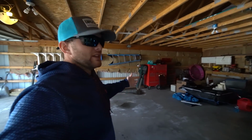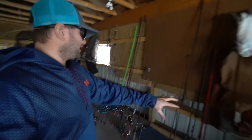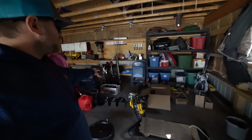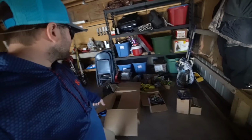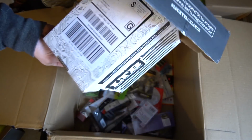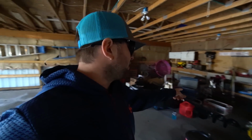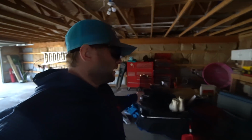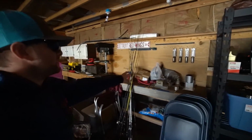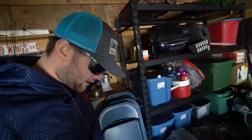Guys, my garage is an absolute mess, and I actually cleaned it up a little bit, but as you can tell, I got a bunch of rods sitting out over here, a ton of tackle. I also did some cleaning, and there's a ton of tackle in here. I'm actually going to give this away to one of the high school teams around here, hopefully. So if you go to the Midland High School Fishing Club, you're going to get a bunch of that tackle. It's just stuff that I had in my boat. Got myself a drill press, built myself a lead pouring station.